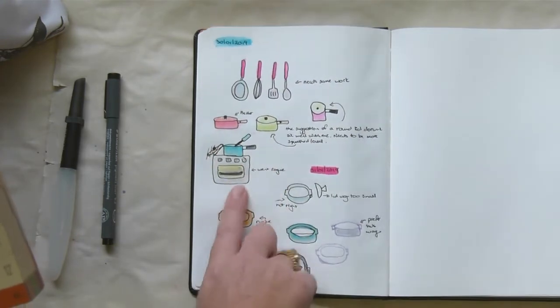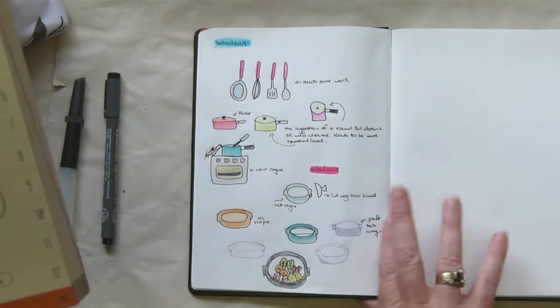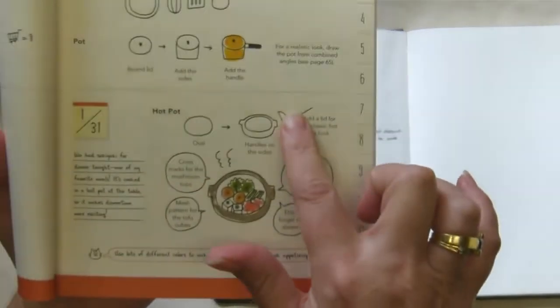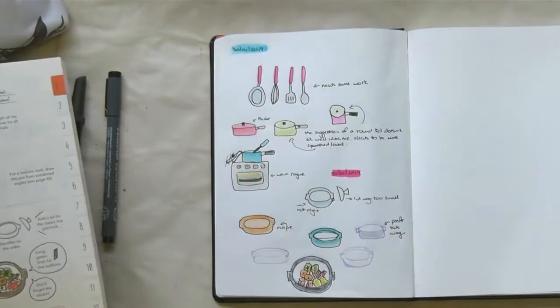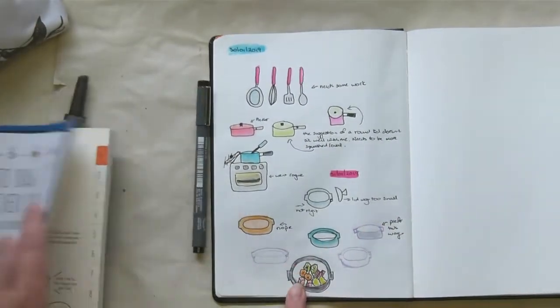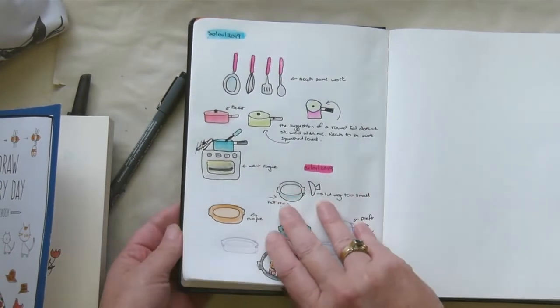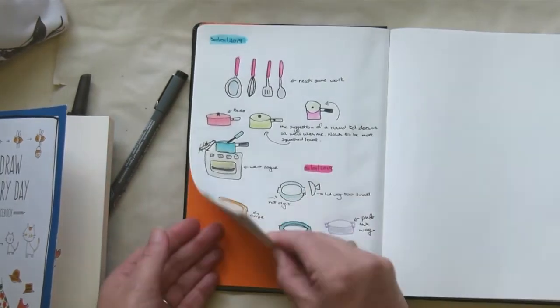Then I got all creative. Went rogue again, yeah. This one was a disaster. I just could not get that pot. Could not get that pot to look that great. And then I tried, but yeah. So that is January. And I'm going to go on to February. And I'm very excited about going on to February.